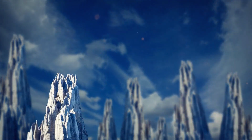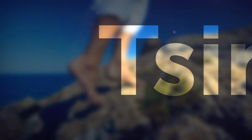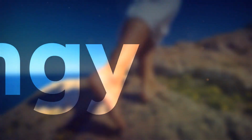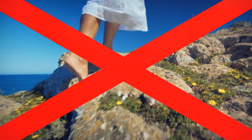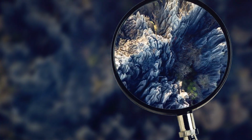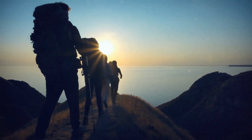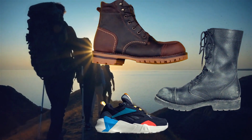But it's the height that gets scary. Some of the rock's pinnacles can stretch up to 500 feet high. In the local language, Tsingy means where one cannot walk barefoot. The word refers to the tall, needle-like rock formations that can be found throughout the reserve. So, if you ever do go visit, make sure to have some high-quality hiking shoes on you.